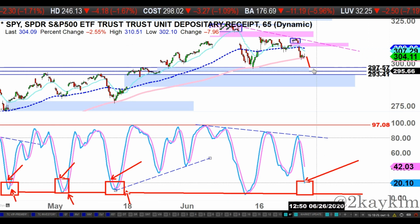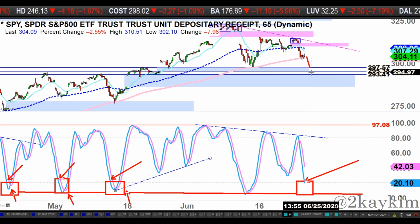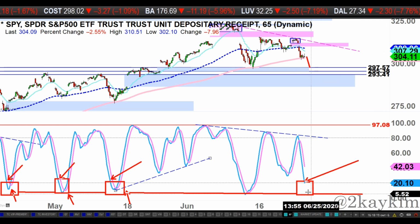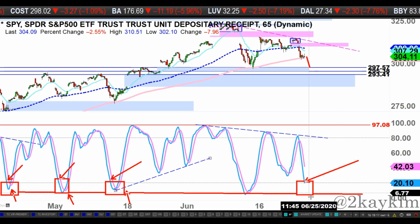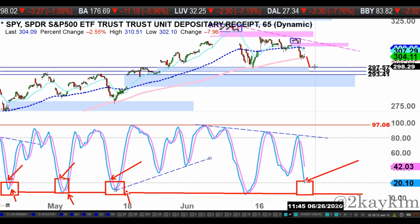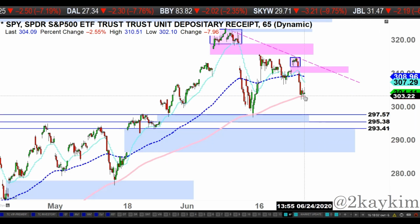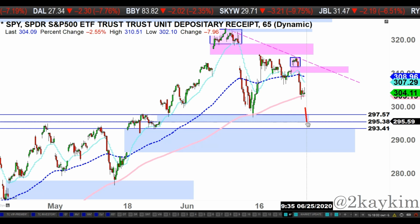So by the time bears bring it down to 297.57, this thing is going to hit the overbought, and at that point, bears are going to get tired, and bulls are going to use that sentiment. They're going to use that to take advantage of that situation and bring it up, unless there's another gap down and they can bring it down to fill the gap.